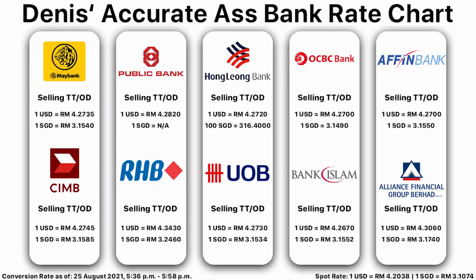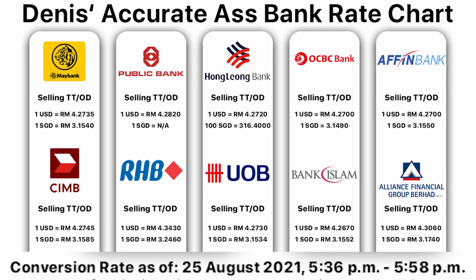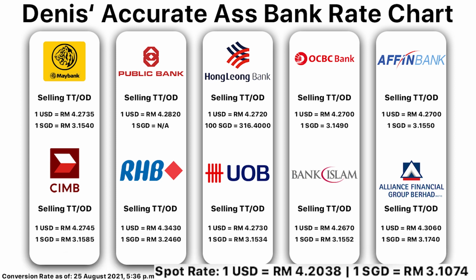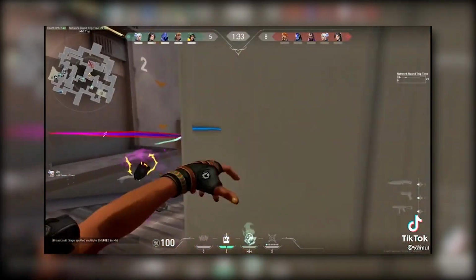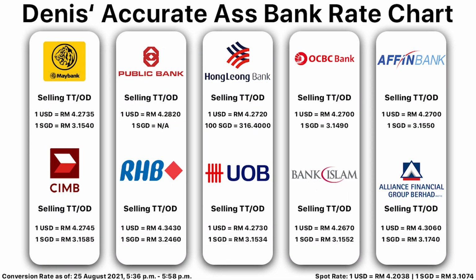So the conversion rate is as of 25th of August 2021, 5:36 p.m. all the way until 5:58 p.m. And the spot rate is US$1 equals 4.2038 ringgit, and 1 Singapore dollar equals 3.1074 ringgit. So this is the chart that took me over 30 minutes just to compile this data and at the same time create the graphics.